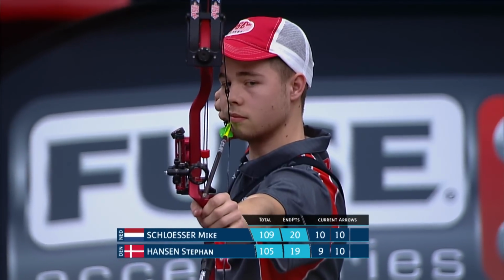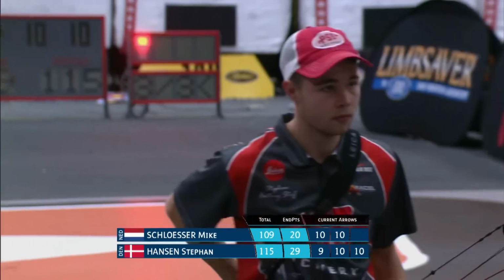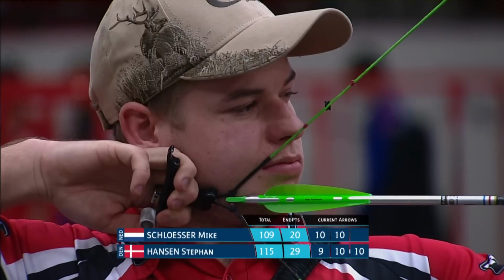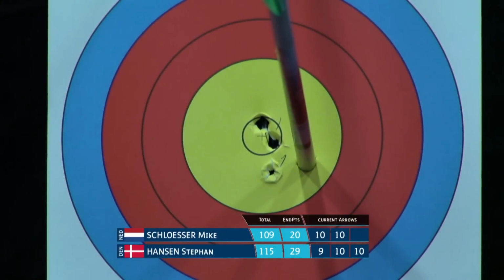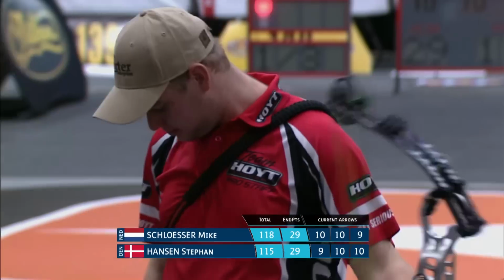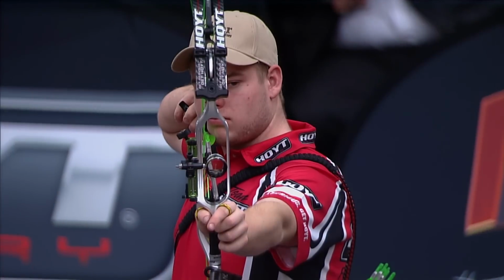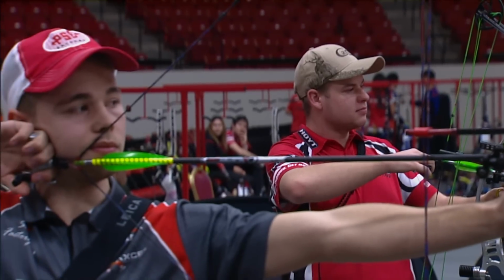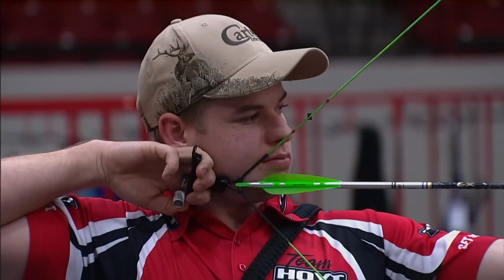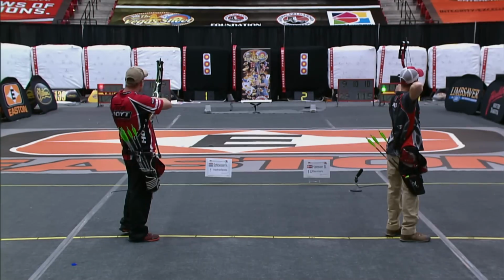Hansen isn't off target very often, concluding the fourth end with a pair of tens to keep his slim chances alive. And his chances get a big boost when Mr. Perfect proves to be a mere mortal after all with a shot that strays into the nine ring. The lead is down to three with three arrows to go. Now, no matter the outcome, Mike Schloesser and Stefan Hansen represent the next generation, the new generation of great young compound competitors rising up to challenge the likes of Rio Wild, Braden Gellenthien, Pierre-Julien Deloche, and Sergio Pagny.